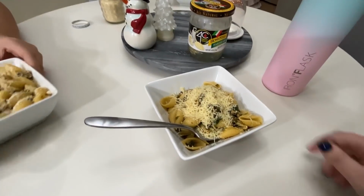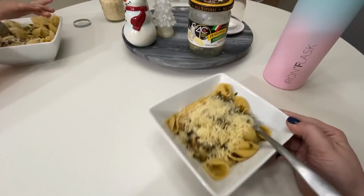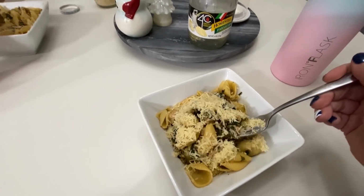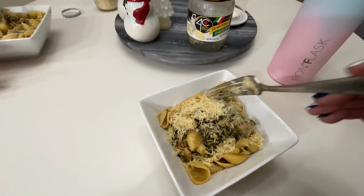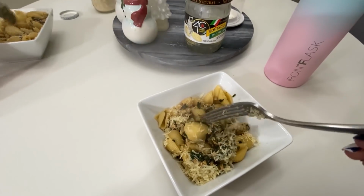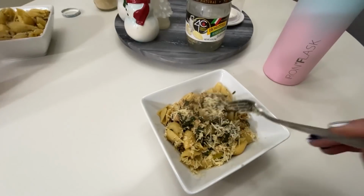Day 2 dinner, compliments of Chef Cantrell, my son. This is a skinnytaste.com recipe. It is basically chicken, Italian sausage, kale, onion, bell pepper, starchy pasta, and then Parmesan cheese.